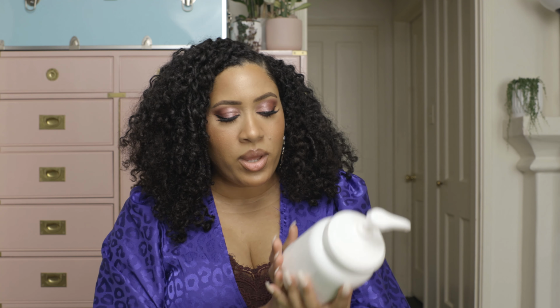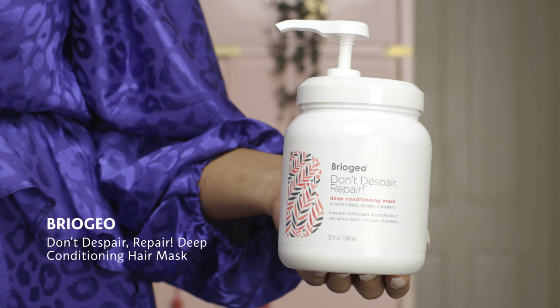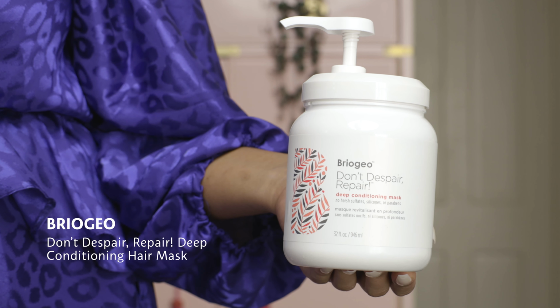Another brand most of you know and love, a brand that I've used for many years, is Briogeo. Now this is the big value size of the Don't Despair Repair Deep Conditioning Mask. This is my favorite mask, so I always get the value size. It's very easy to find on Sephora.com. It's just another option with a regular size 8 ounces, 32 ounces, and I love this mask.